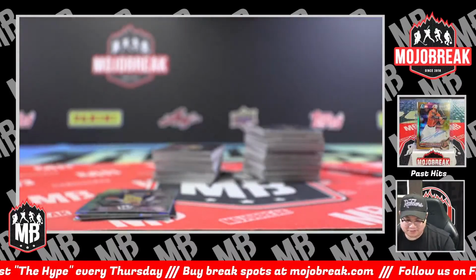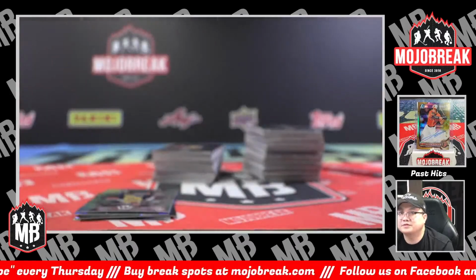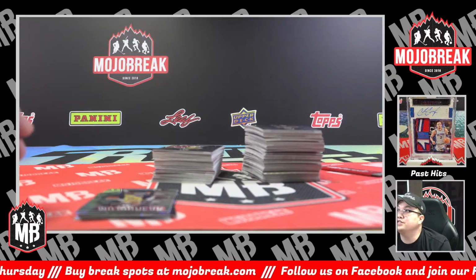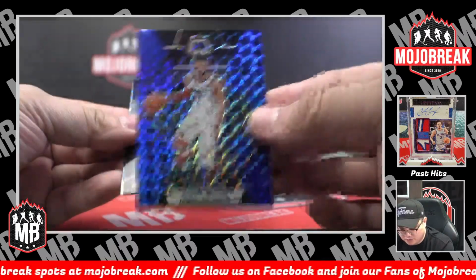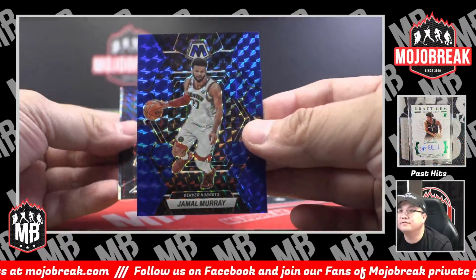Got a couple nice ones. Clippers. Norman Powell, LA Clips. That's going to be Clippers in the break. And Jaylen Nowell, Silver Dennis Schroder. Blue Mosaic, nice parallel, Nuggets, Jamal Murray. 175 out of 199, Blue Mosaic for the Nugget spot.